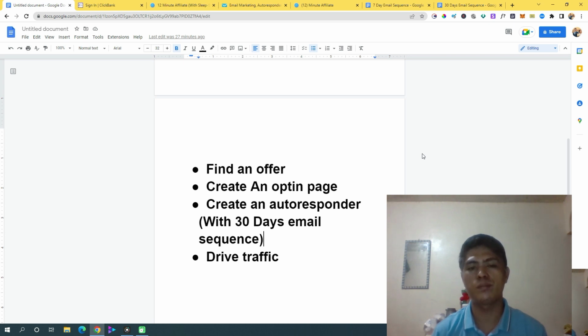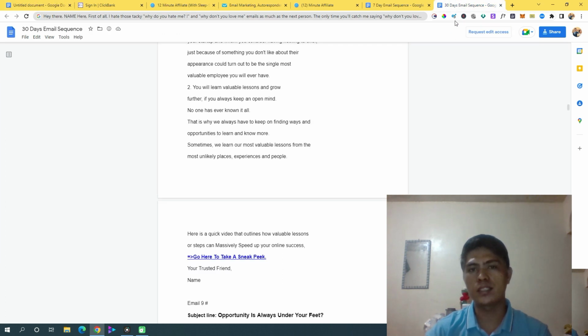Now, all right, so the last step that we need to do, guys, is to drive traffic. And this is the most important part of this tutorial, because without traffic, you cannot make sales, you cannot make money, right? Now, the traffic that we will be using, guys, is paid traffic, because we can see fast results. We can really make money within 24 hours if you use paid traffic.